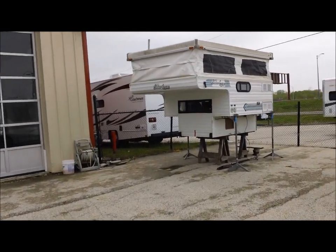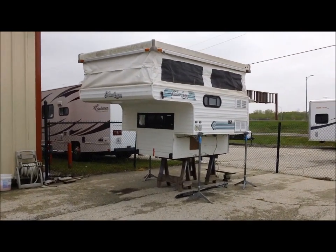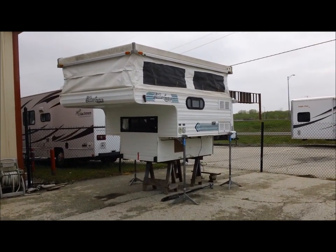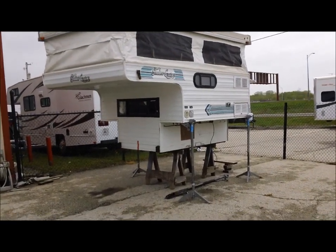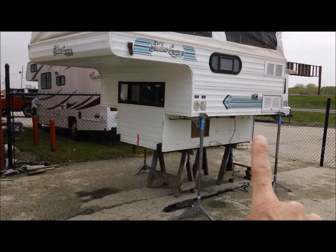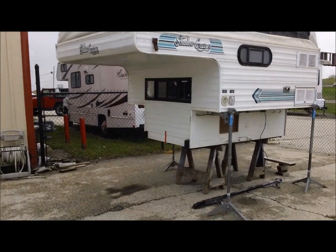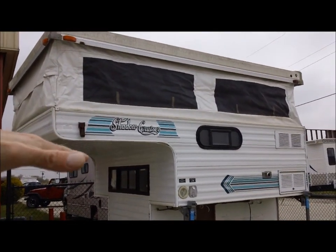All right, this is a 1996 Shadow Cruiser slide-in camper, and this is a pop-up style camper, slide-in, and it's also 7 foot long, like from there to there, that's 7 foot long, and then the overhang, which would be from there to there, that's 4 feet, and then you've got the pop-up, so when you drive down the road, that's cranked down.